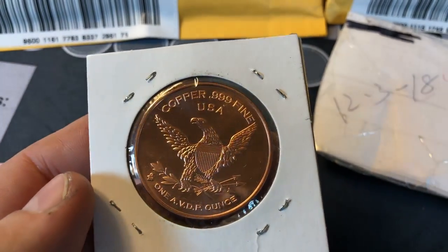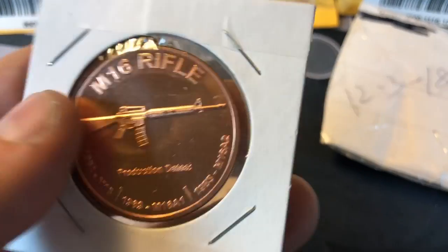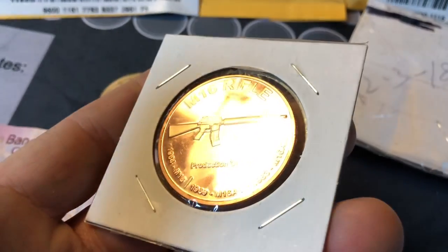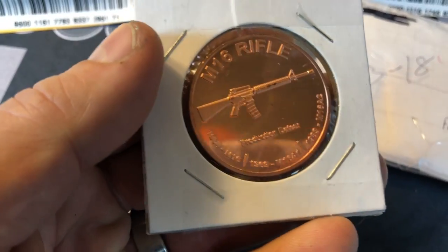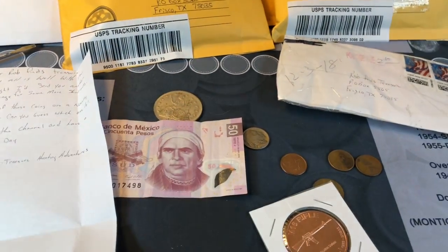And then we got this beautiful copper round. Gosh, so beautiful. Copper is such a beautiful looking thing, especially the ones from the mass mints, just because they shine it up really good. But either way, hey, you can see my phone. This is the M16 design, and you can see my Captain America. Beautiful copper round. M16 design on the front. Beautiful eagle on the back. Dustin's Treasure Hunting Adventures, I'll give you your shout out, brother. Thanks for the awesome package.